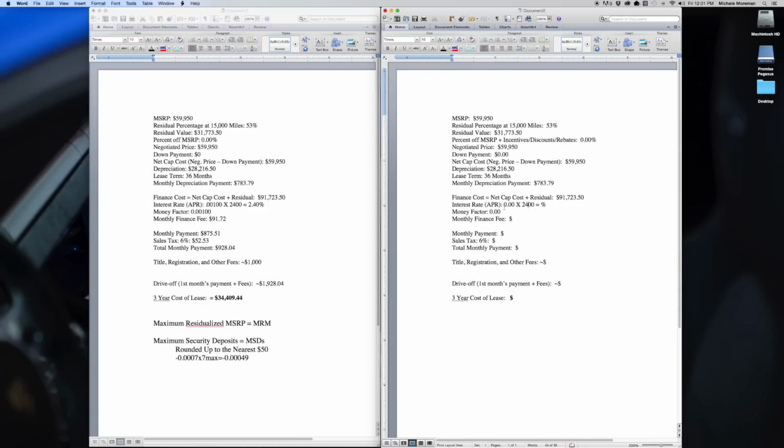by the formula of 2400. I don't know how to explain the money factor. I'm sure if we looked it up, we could. I know I've looked it up before, but I just don't know it off the top of my head. In this case, the money factor was 0.001.